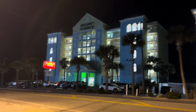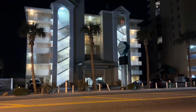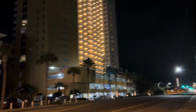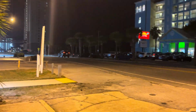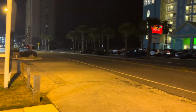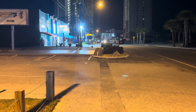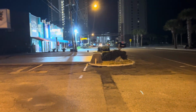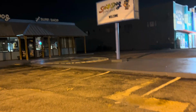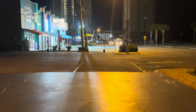Anyway, Holiday Terrace. Now, these 3, Holiday Terrace, Beach Tower, and the Reef, all 3 of them were mowed down at the turn of the century, but apparently kept local ownership, and each of the owners just rebuilt a better hotel to blend in with the new Panama City Beach scene. Salty Dog Surf Shop. Again, we're heading east on Front Beach Road.